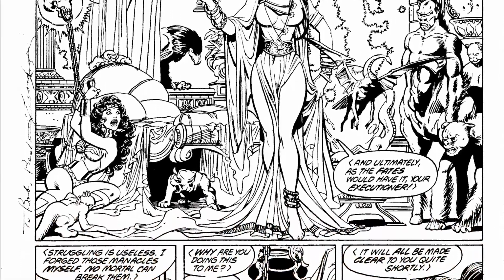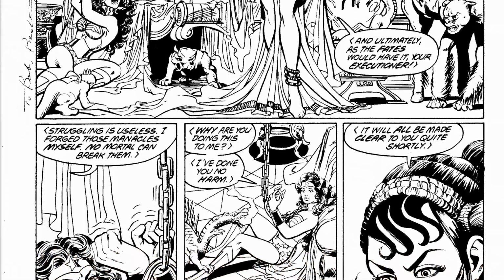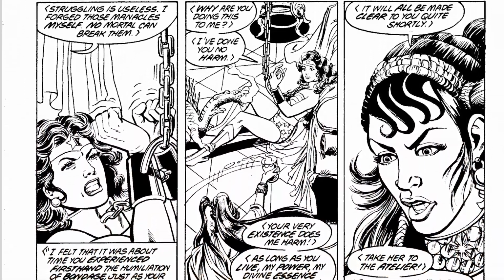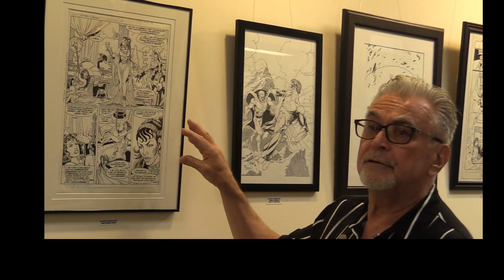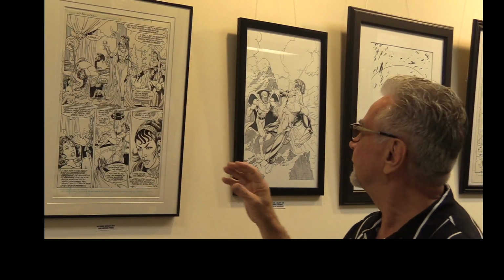And you have the goddess Circe here, who's very evil, Wonder Woman in bondage, and all these strange mythological creatures from ancient Greece. And Wonder Woman has really succumbed to Circe in this page. And it's a very special page, and I knew George, he was a great artist, and this is really his pride and joy, doing the Wonder Woman series.